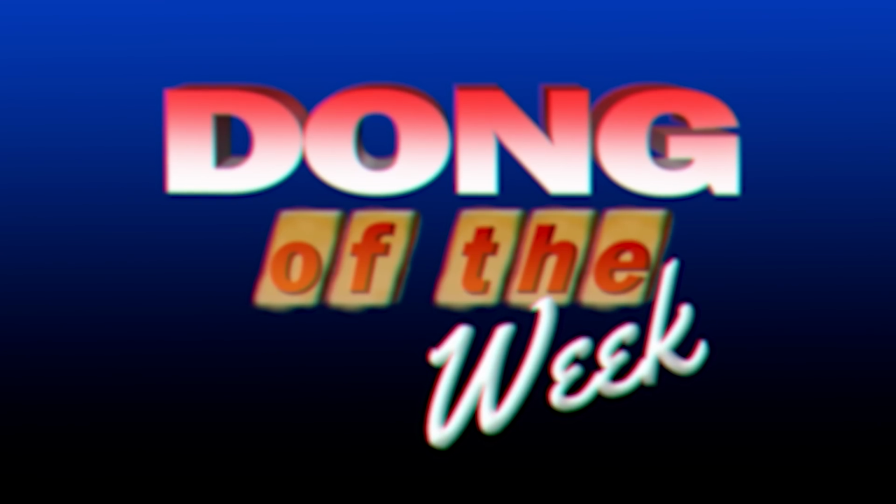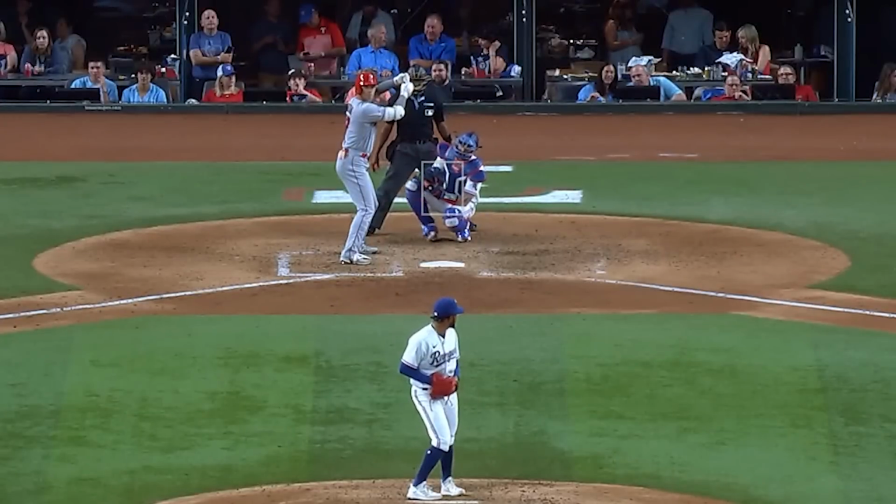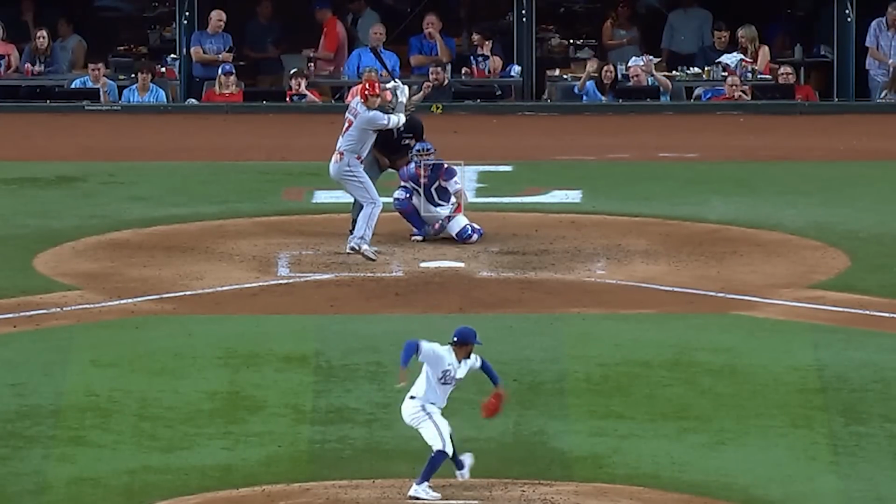Dong of the Week. That's right. Welcome back to Dong of the Week, the one part of the Pitching Ninja show where hitters don't look like complete jackasses. And never mind, we're going to start off with a pitcher here.